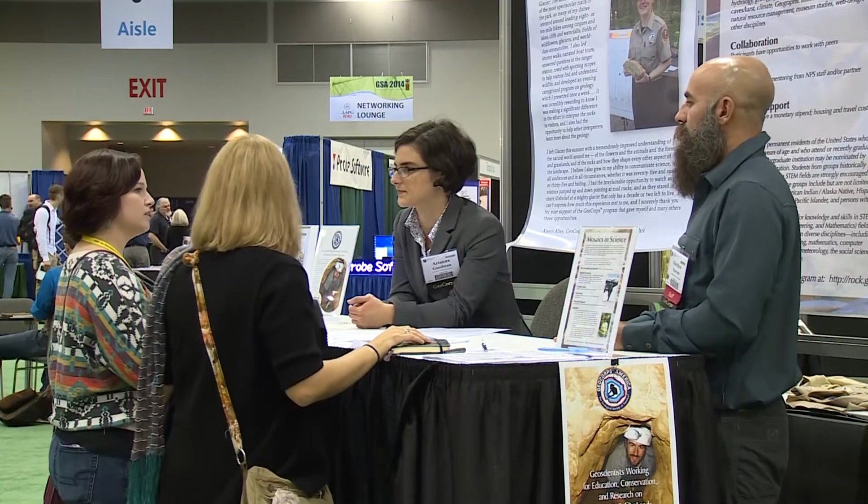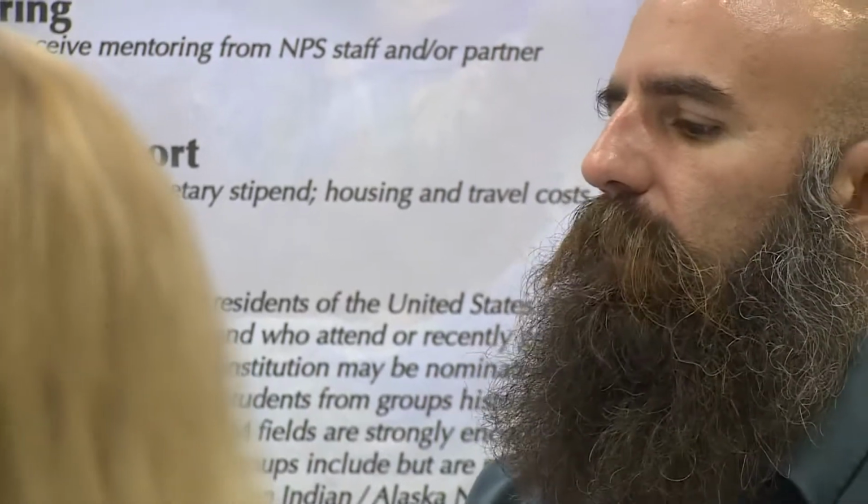GSA has a lot of different programs to engage students in field work. Two of the programs I run are GeoCorps America and Mosaics in Science. GeoCorps America program is a partnership with the National Park Service, the U.S. Forest Service, and the Bureau of Land Management that gets students and people from all walks of life out into the field doing geology to serve the needs of our public lands.